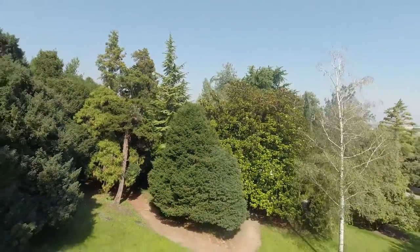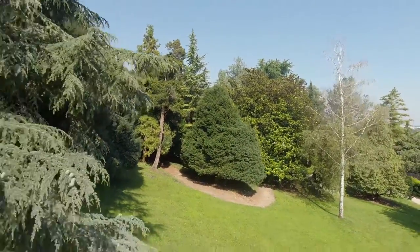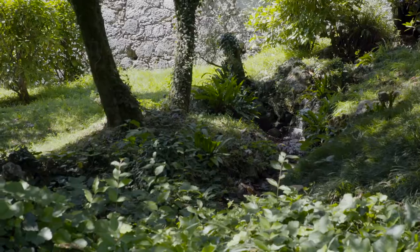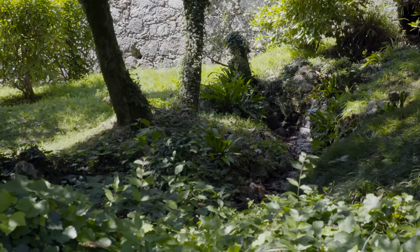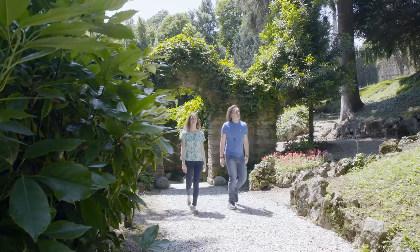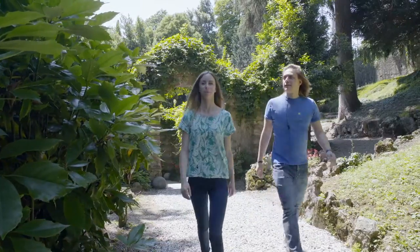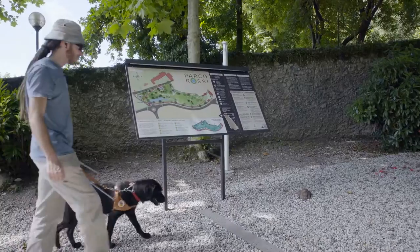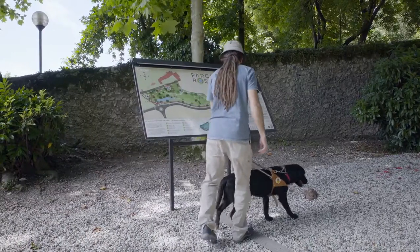Parco Rossi is a welcoming space, accessible to everybody: children, adults, elderly visitors and foreigners, as well as people with motor or sensory disabilities. Each visit is a visual, tactile and auditory adventure. You can roll down the paths on wheels or follow them on foot. There's a way to discover the gardens for everyone.